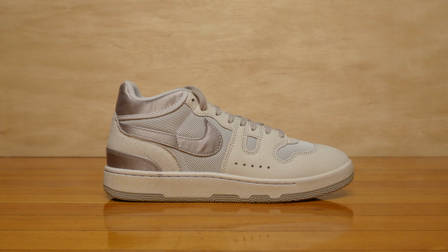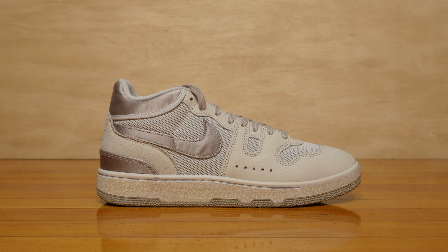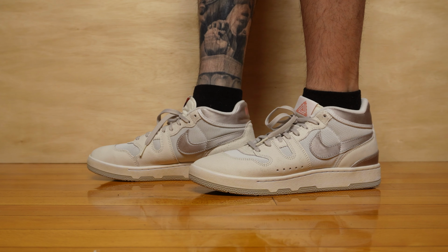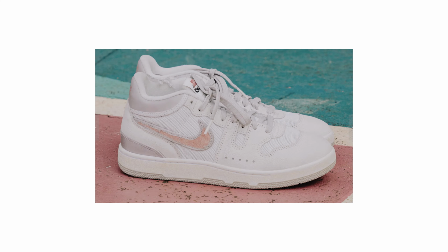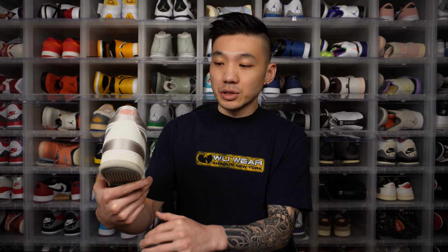And then on the swoosh, as well as the ankle collar, you'll see the silver nylon material. And of course, the silver is to reference the silver linings theme of this shoe in particular. Now, one thing about this nylon, it is tearaway material. So if you remove that, underneath you'll see this pinkish hue suede that kind of matches the Nike branding on the booty of the shoe.